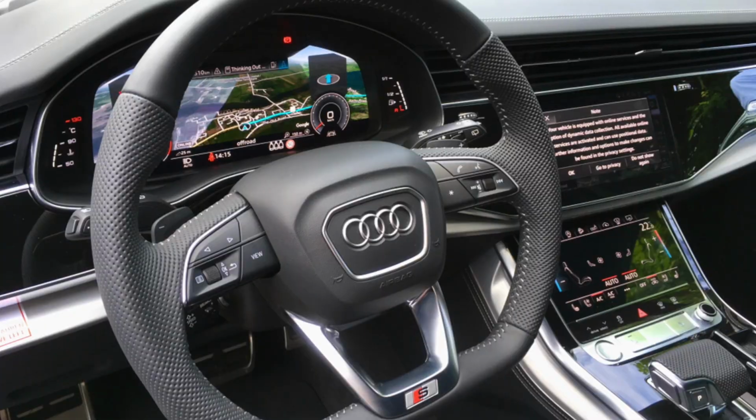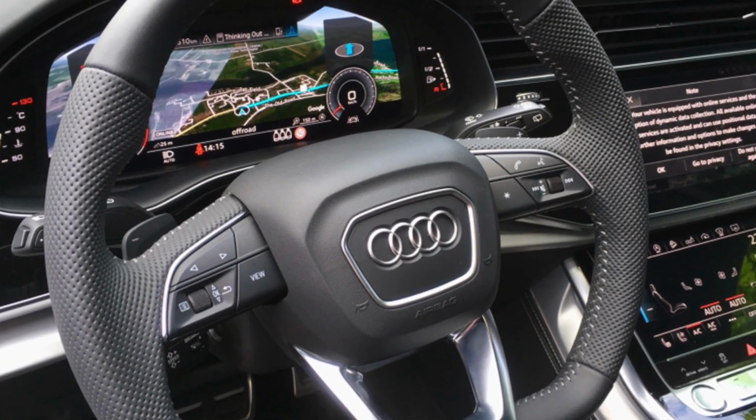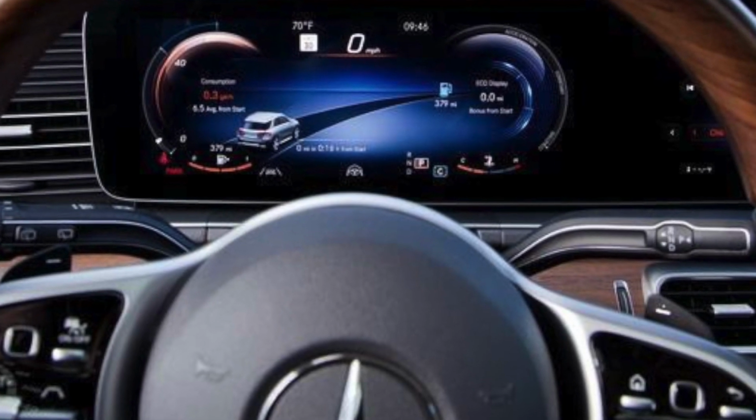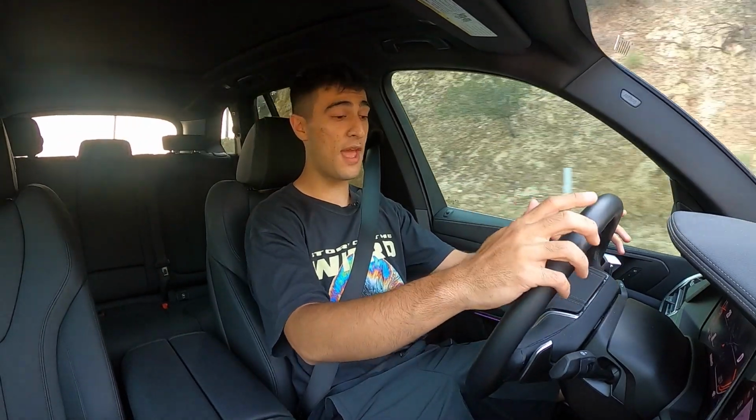At least the Q7 for sure comes only, no matter what, with plastic, and I think the GLE, depending on the trim level, can also come with metal if you get the AMG body kit and the AMG steering wheel. But this has the base non-M Sport steering wheel, because this is not an M Sport trim level, and it still has these paddles. But going back to the exterior, the headlights nonetheless still look really cool.